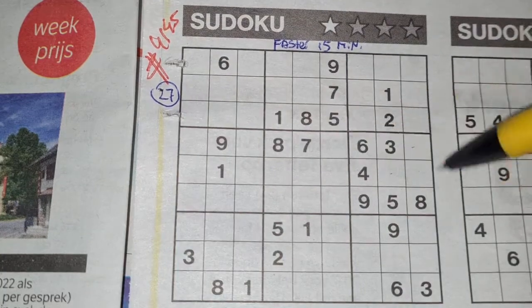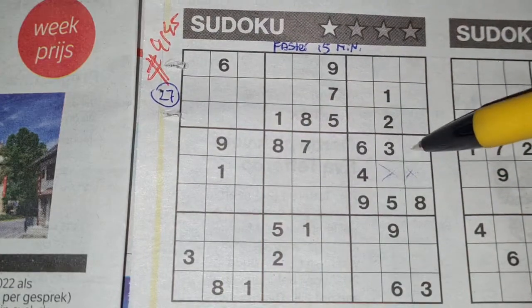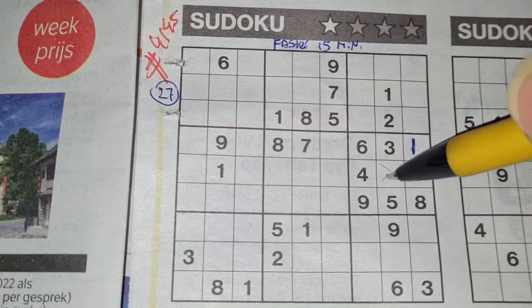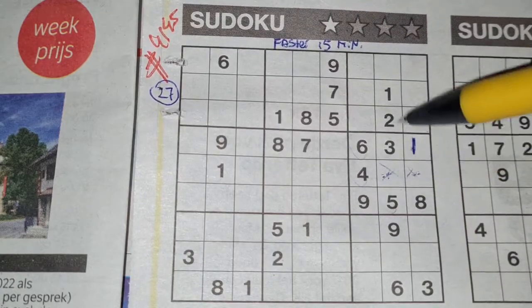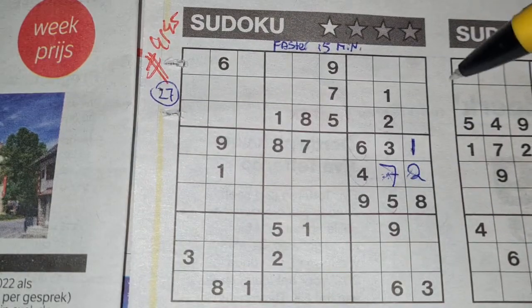Three boxes left in this big square. One of the missing numbers is a 1. We see a 1 in the middle row, so no 1 in these two boxes. So one box left for the 1. Should be there. Two numbers left in this big square. Four numbers. So 1, the 2 is missing. 3, 4, 5, 6, and the 7 is missing. 2 and the 7. We see that 2, no 2 there. 2 should be here, and the 7 goes there.